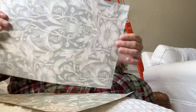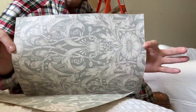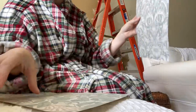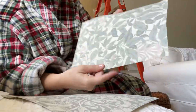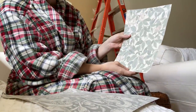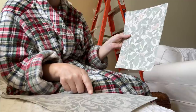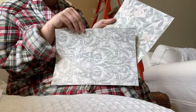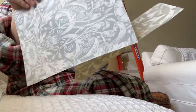Carrie tells me no. She said, I don't want to be tied down to a certain look. And most of you preferred the more green and blush tone wallpaper, which is this one right here. And so I'm still deciding, but by the end of these little clips put together, which is a couple days worth, I will have decided what I want to do.